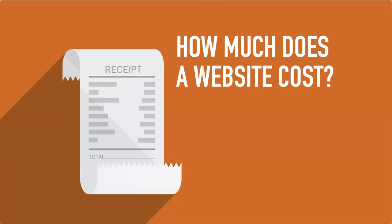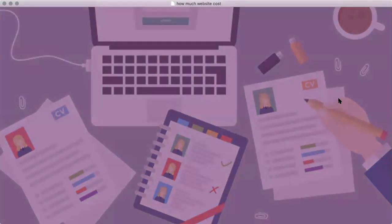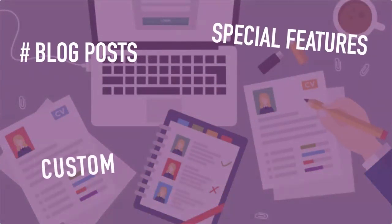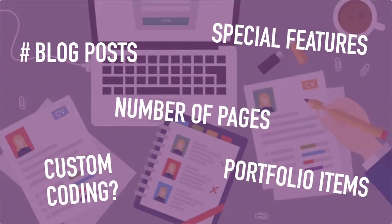This is Hunter Rook, and this is by far the most popular question I get asked as a web designer: how much does it cost to make a website? And as you might imagine, it's sort of a complicated answer. It really depends. How many blog posts do you have? Do you need any kind of custom code? What number of pages, what number of portfolio items? There's a lot of factors that go into it.